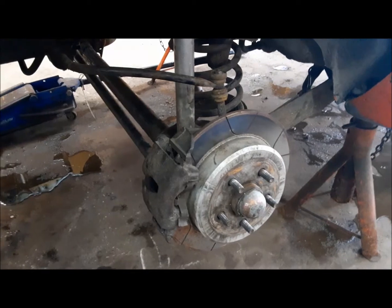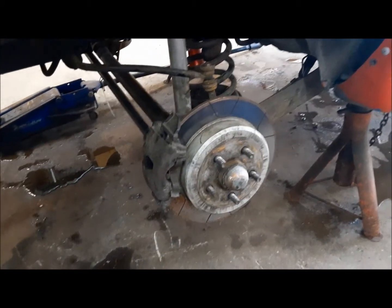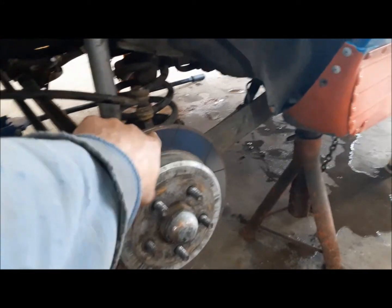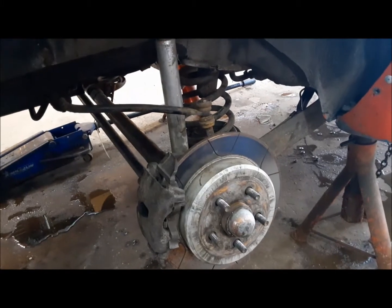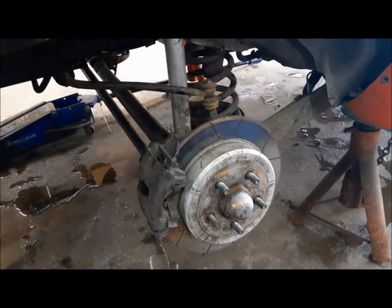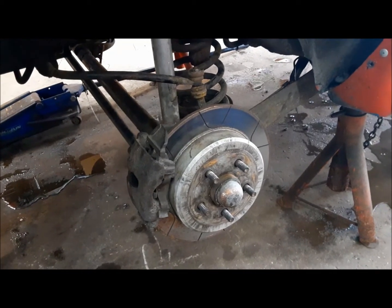Well, we got that done. Got the rear axle changed. The brakes all fixed up and bled up. We put on our nice ATE rotors. I got 4 of them on it. I had them in the shed for a long time. They're great rotors. They never rust.